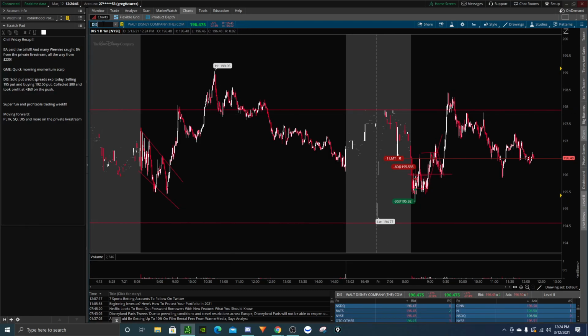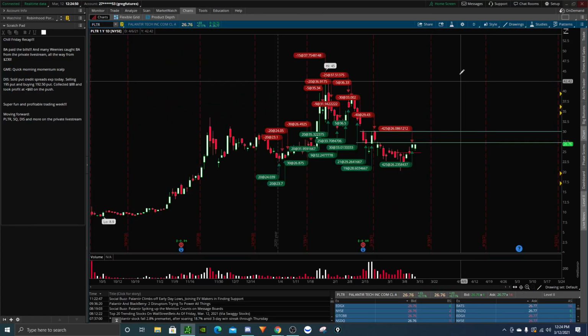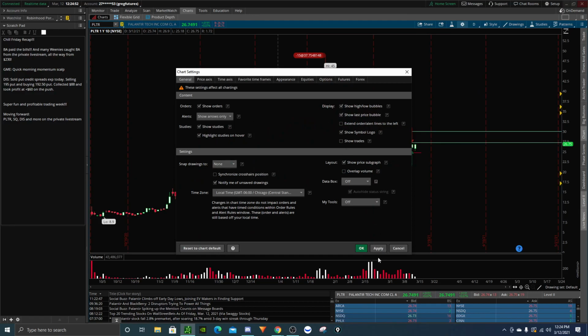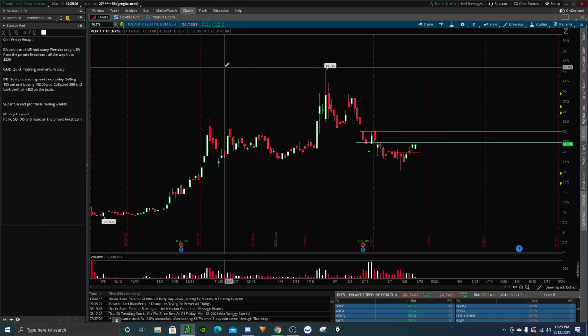Moving forward, I am going to be watching PLTR to see how this relative strength really works out. I want to see if PLTR can get up to 27.50, 28, maybe up to 30 next week. If the momentum continues, the stop is probably going to be underneath 25, 26. It's a little bit of a wide stop, but it's PLTR. You've got to give it a little bit of wiggle room.